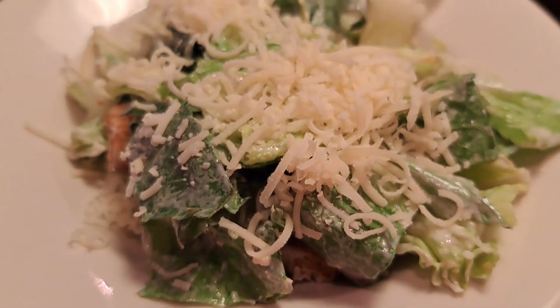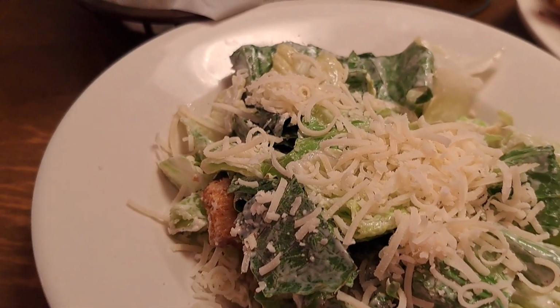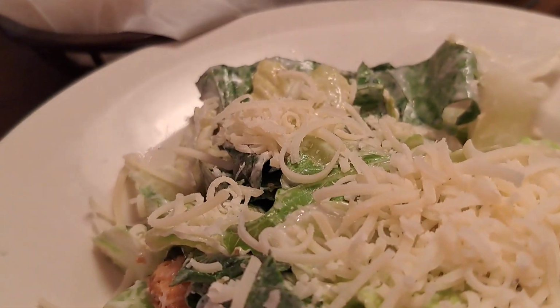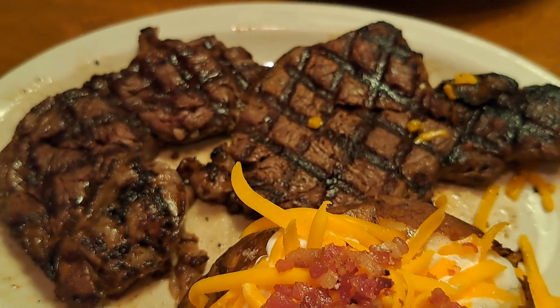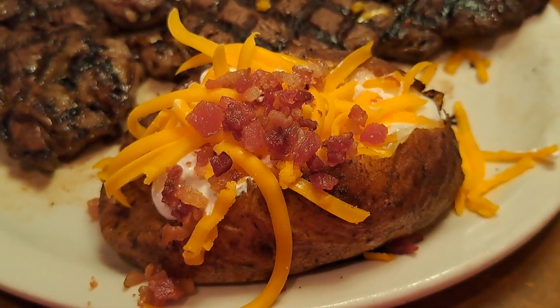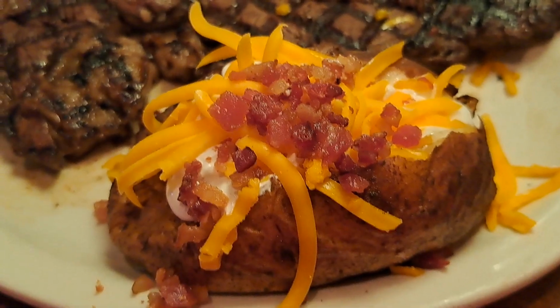Well, I got my Caesar salad here to go with my steak, because I got two sides that come with my steak. So I'm going to try it here. Very good Caesar salad. So look how big that steak is, and it's a 14 ounce. And then here's my loaded baked potato here. And this is a ribeye, by the way. So it's a big steak, actually.